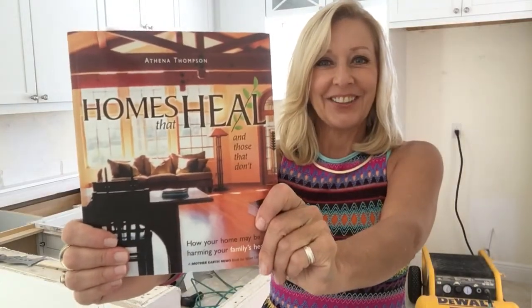And also checking the material safety data sheets of some of the products that you're bringing into your house, making sure they're healthy and not going to give you a problem with your air quality later on, for example. I like to use this book. It's called Homes That Heal by Athena Thompson. And I think it's a great read for somebody who's thinking about wanting to build a healthier home.